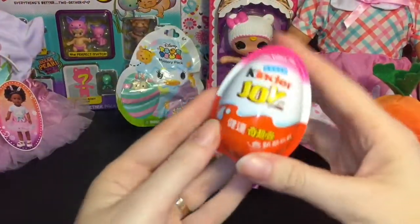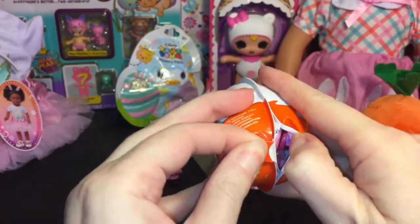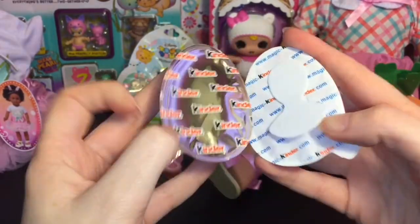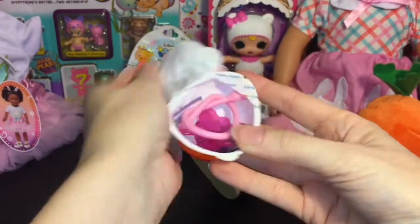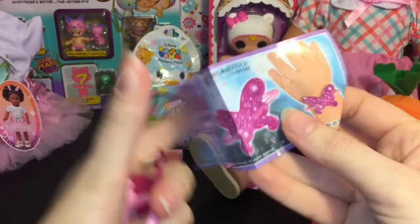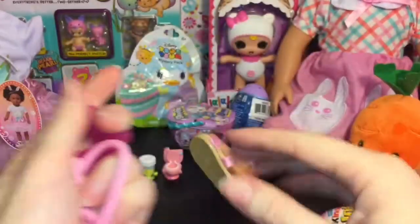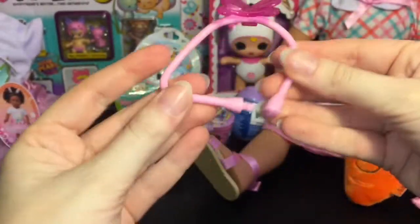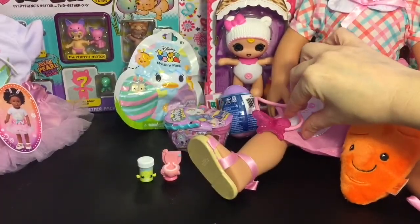Then we have this Kinder Joy egg. This is the one for girls. Oops, can never open these right. So you get your chocolate on this side, and then on this side is your toy. And we have, oh, I think I've gotten this one before. We have this cute little butterfly bracelet. And we have the pink one, and it just clips in like that, and then you can wear it as a bracelet. Very cute. I'll give it to Kendra.